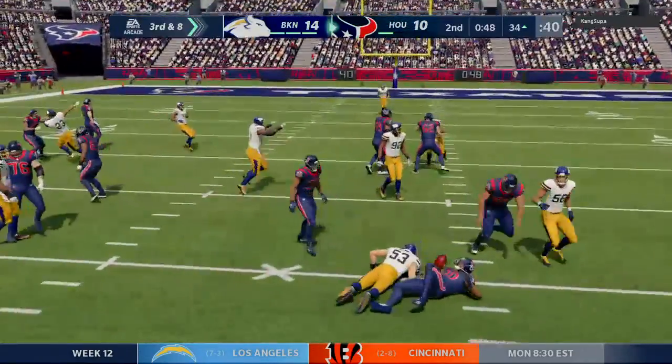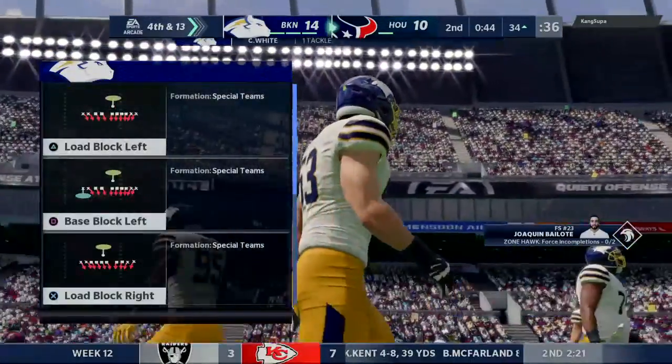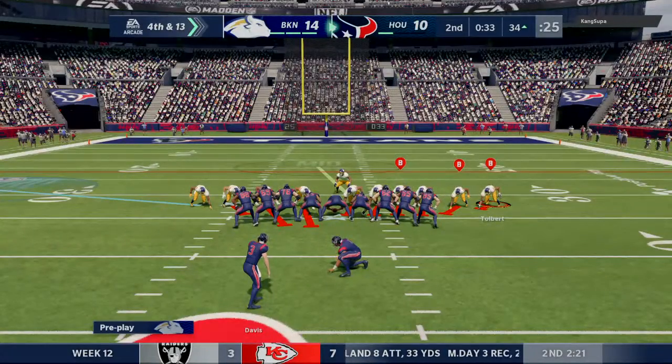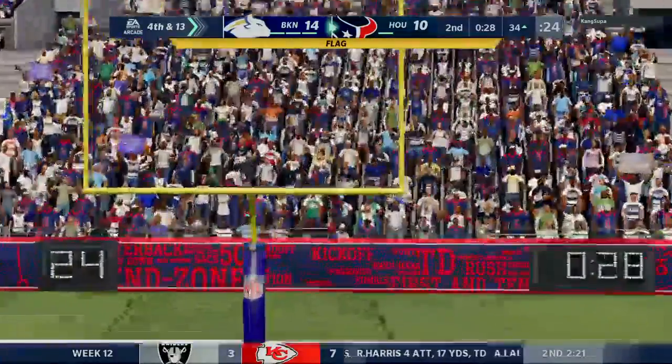On 3rd down, Sheffield, and not even back to the line of scrimmage this time as they're on him quickly once more. This defense has really flown around in the first half. They've gotten to the ball carrier before they can really get started. Offense is going to have to come up with something else in order to try and get this running game going.